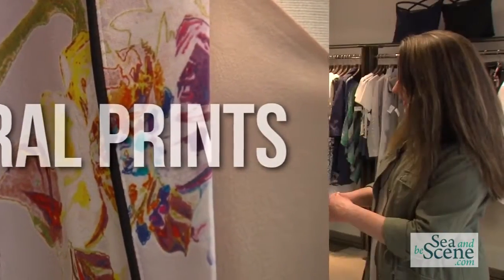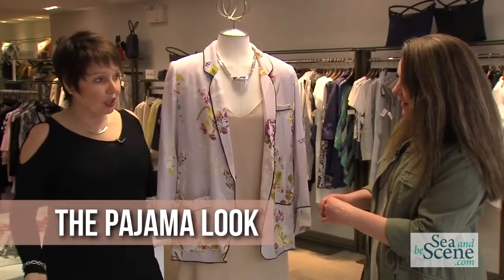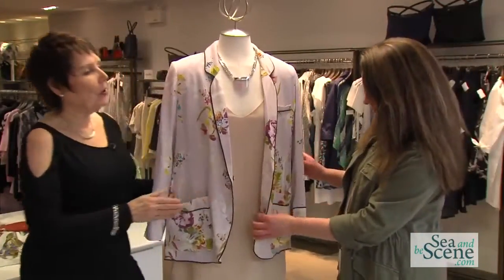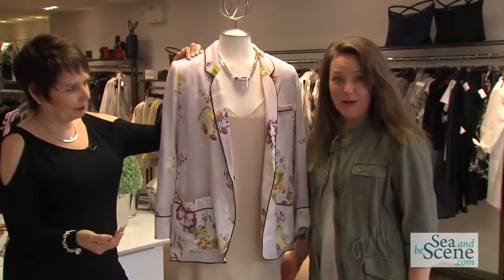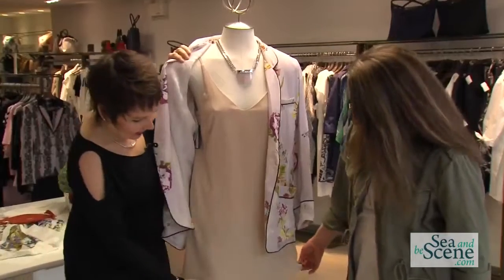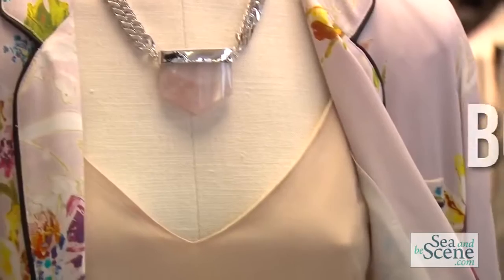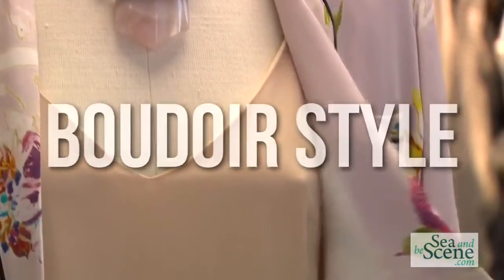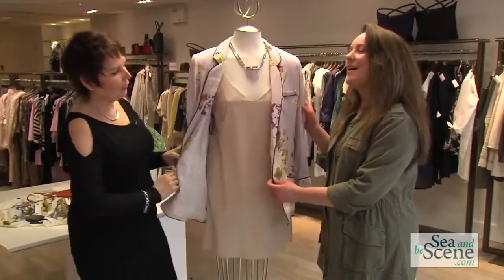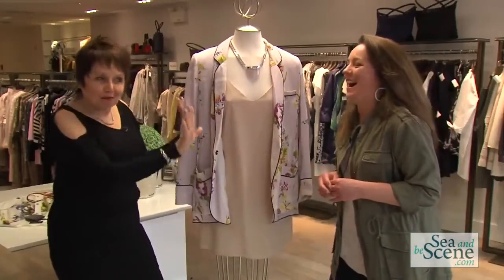The pajama look is strong. You're seeing it in blazers, in blouses, and also in pajama style pants. But today, I chose only to give you a jacket. And this is a dress. I'm gonna say this is scantily clad. This is a slip dress, which is newer for spring, and you're seeing a lot. I have read the word boudoir. It's not just for the bedroom anymore. It's for the boardroom. Depends on your business, right?